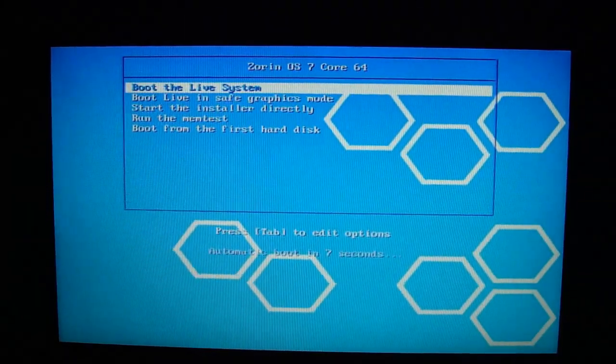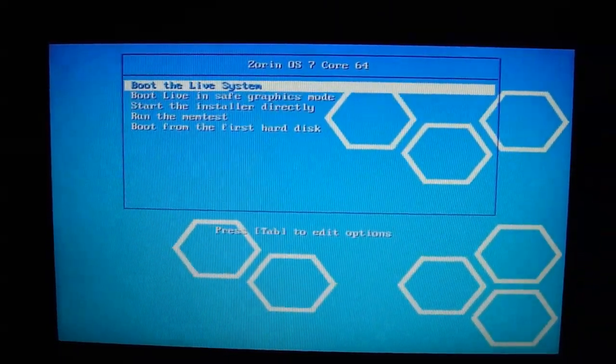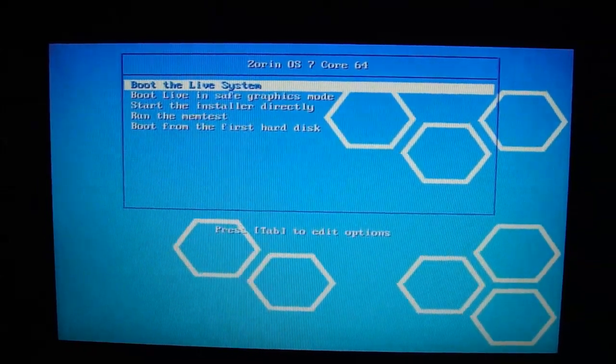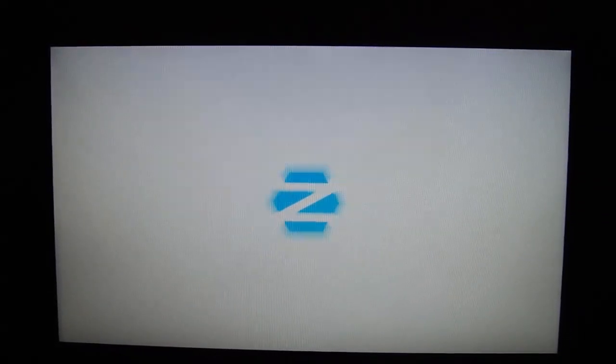Alright, so I'm trying to install Zorin right now. I've actually tried to start the installer directly, however it has not worked, so I'm just going to try to boot the live system first and go on from there, just like you do in Ubuntu. I do not know why the installer did not work. It seemed to be loading pre-installation files, and it just didn't go on from there. So we'll just try this mode now and see if anything else happens. I'll start counting the installation benchmark as soon as it actually starts installing the installation files on my hard drive. So that's when I'll start counting. Okay, and we'll start off from there.